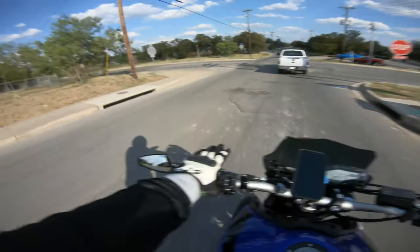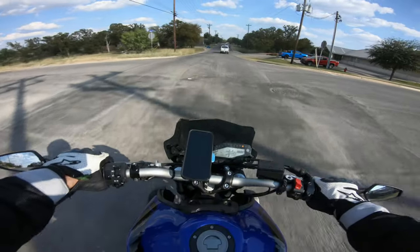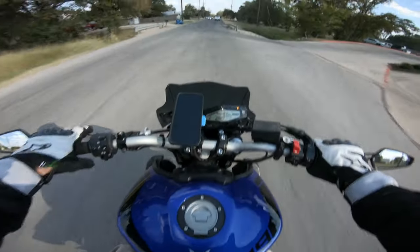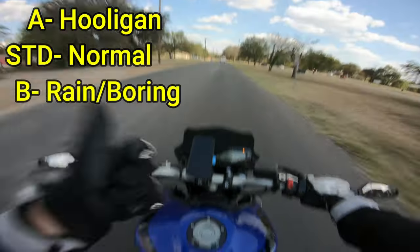So I think 2016 to 2019 is when it had a really big update, which helped it, because now on this bike, I have three different modes: A, standard, and B.